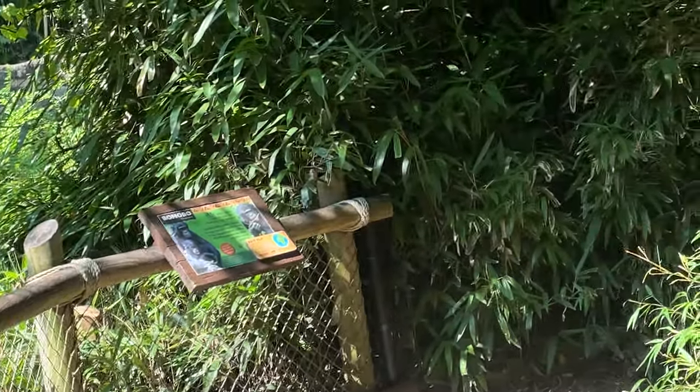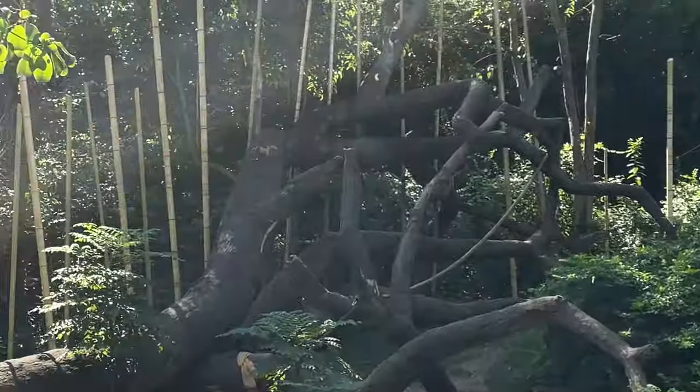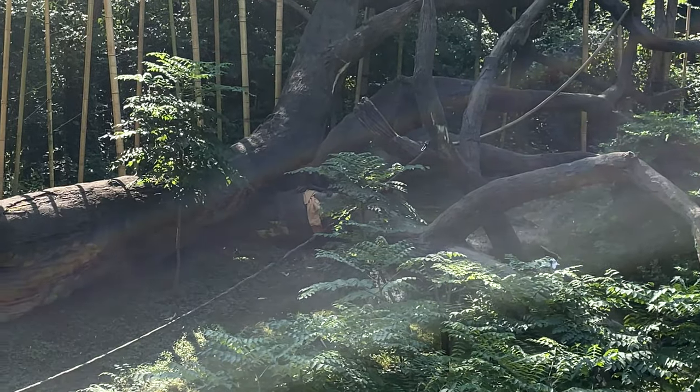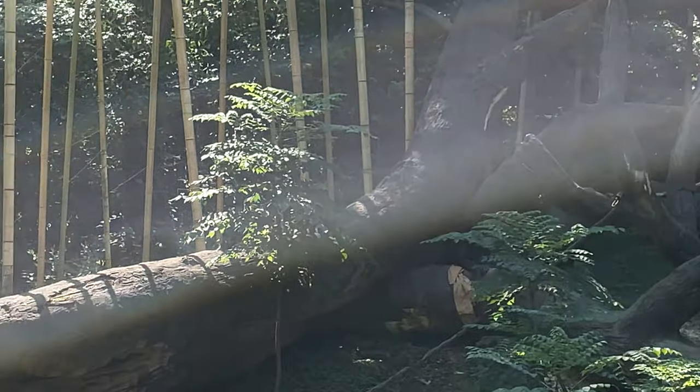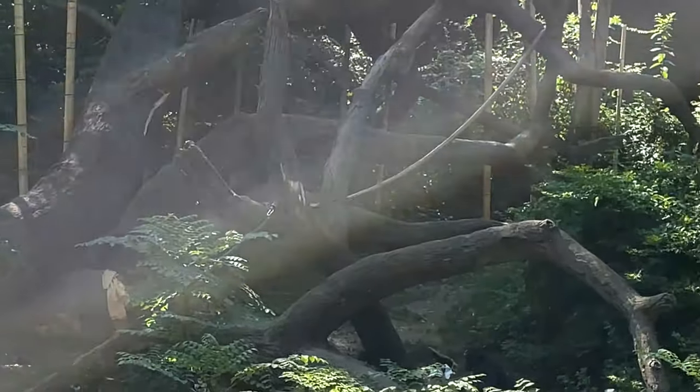It's time for the bonobos, aka the pygmy chimpanzee, which is over right there on that tree. Yep, over there. There's another one right there in the bush.